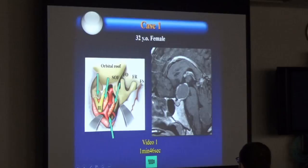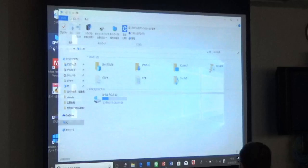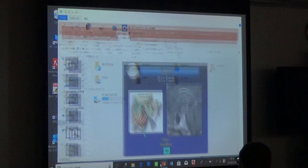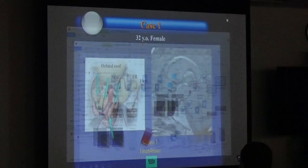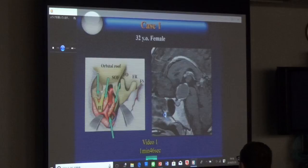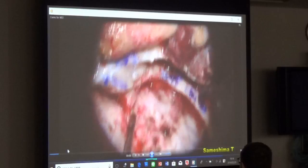This is a small craniopharyngioma. I will show that surgical video. This is a small one, and I chose a right-sided frontotemporal craniotomy approach for this kind of craniopharyngioma. This is just a regular frontotemporal craniotomy.